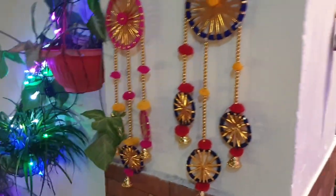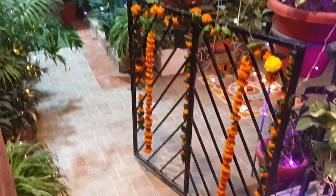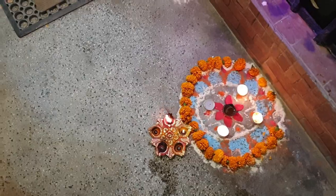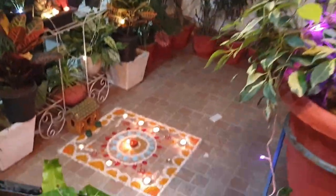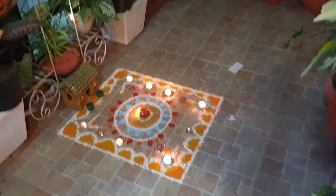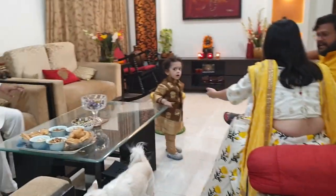So guys, this is my nani's house. She also decorated it for Diwali. Isn't it nice? I am mesmerized. Don't you think it's nice? Write on my Instagram. Wow, it's so beautiful. And see the candles on her railing and the stars.